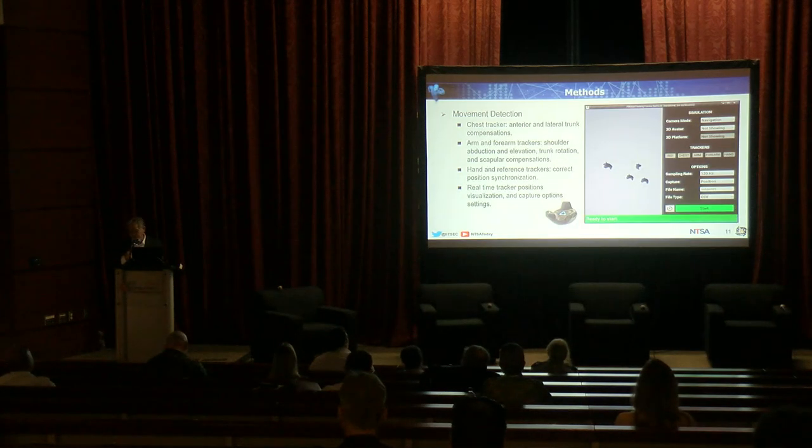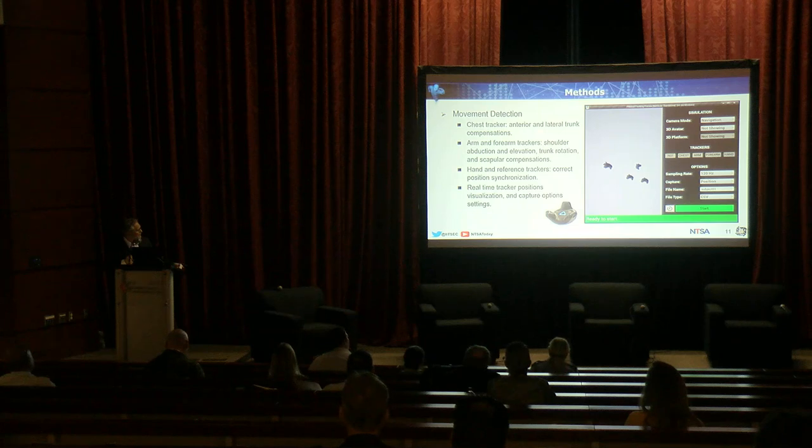And we have these different kinds of trackers. When we position the trackers on the patient, each tracker has a goal to analyze a compensatory movement. So I have trackers to put on the arm and forearm, so I can, for example, detect trunk rotation. I can have trackers on the chest where I can identify lateral trunk compensation. So the specialists, the therapists, together with the computer guy, can then configure the whole system.